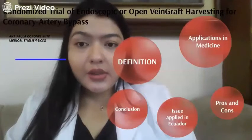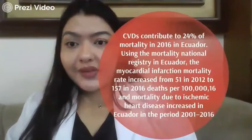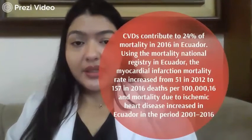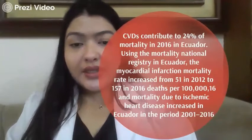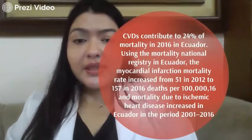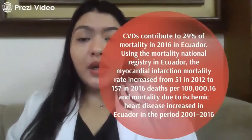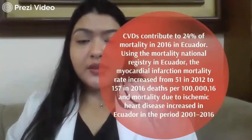This issue applies in our country, Ecuador. Cardiovascular disease contributed to 24% of mortality in 2016 in Ecuador, according to the Mortality National Registry. The myocardial infarction mortality rate increased from 51 in 2012 to 157 in 2016 deaths per 100,000, and mortality due to ischemic heart disease increased in Ecuador in the period from 2001 to 2016.